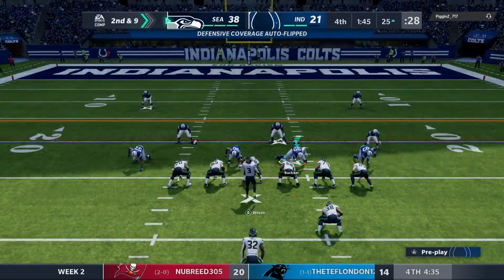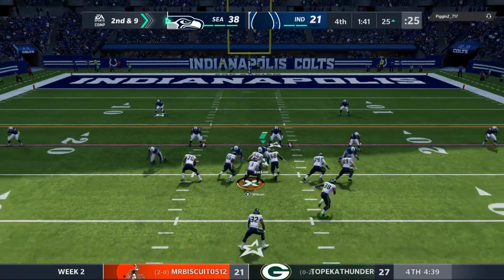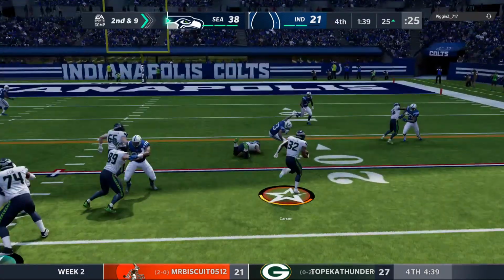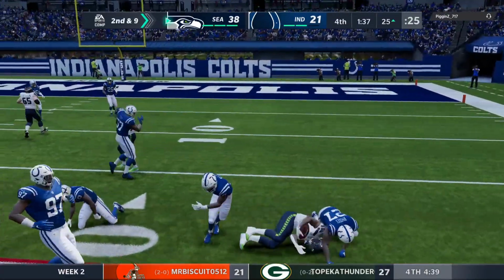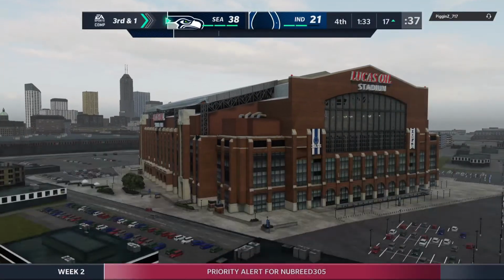Here's 2nd and 9, just a yard on that last run. They'll try and run some clock here as they keep it on the ground. Call it an 8-yard gain. Much better shape now on 3rd and just a yard.